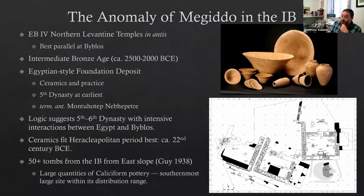Okay, so Megiddo is very much an anomaly during this particular period, and we're still wrestling with what to make of this, but I can say a few things or summarize a few things here. We have a northern style of temple, which, by the way, I should say, all the ones in Syria are dated to the EB4, that is the Intermediate Bronze Age from our point of view. It is all after 2500. The best parallel in terms of its triplicate structure is at Byblos, so the Byblos temples are a bit smaller.